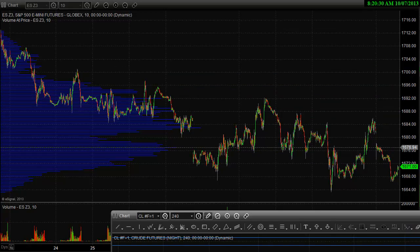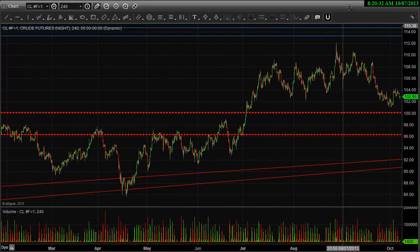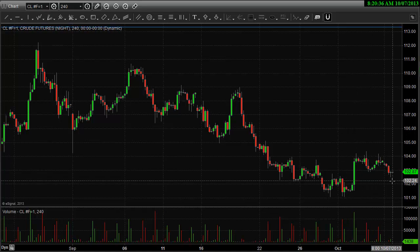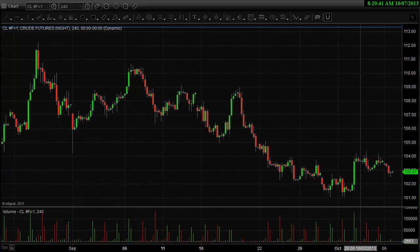Now taking a look at energies, let's just look at the crude oil chart. Crude oil last week had a little bit of a pop, traded sideways for a bit. It's trading down about 0.75% this morning. Overall, it was losing momentum to the downside. It had a strong move down here, and now it's starting to show some chop and a little bit of unstableness, and we've got a little bit of a pop. It's got a clear resistance level right around this 104.